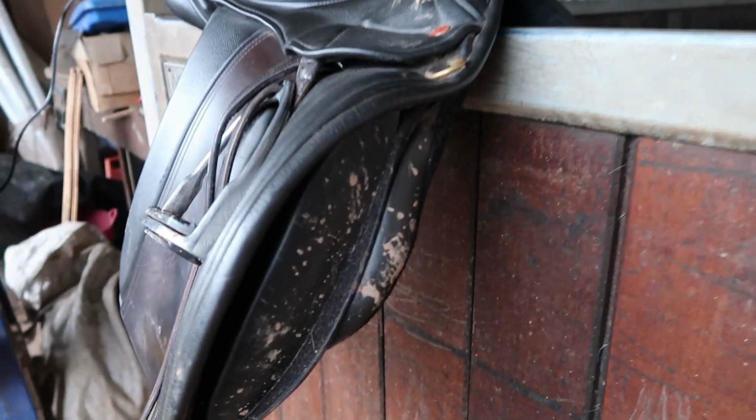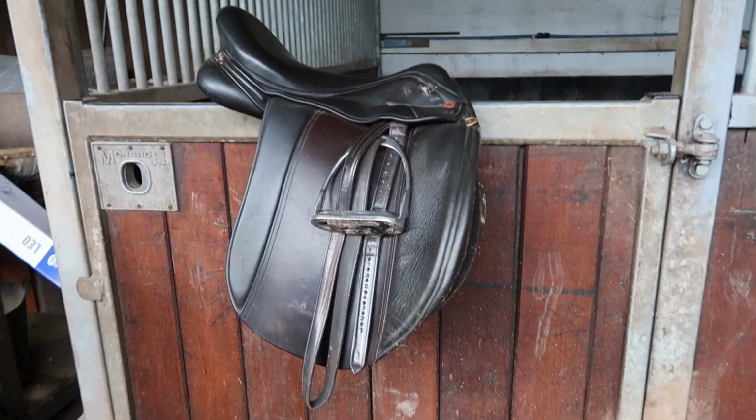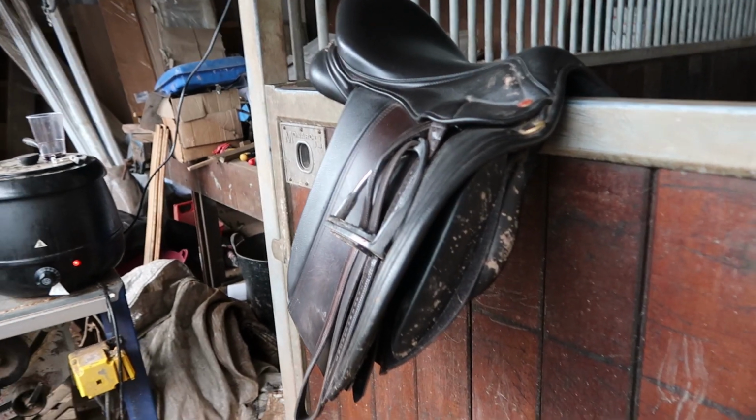So I took Sunny cantering around the fields yesterday, and look at that. Got to clean that dirty saddle. Yeah, it's a dirty saddle.